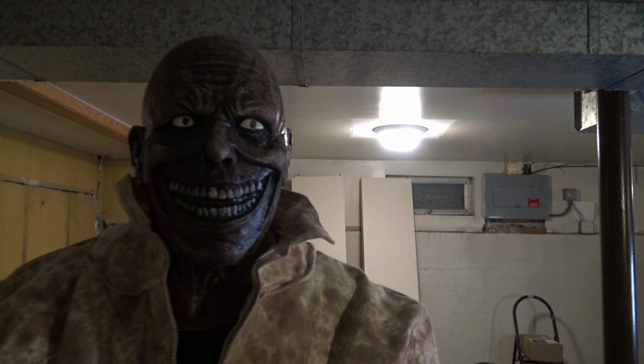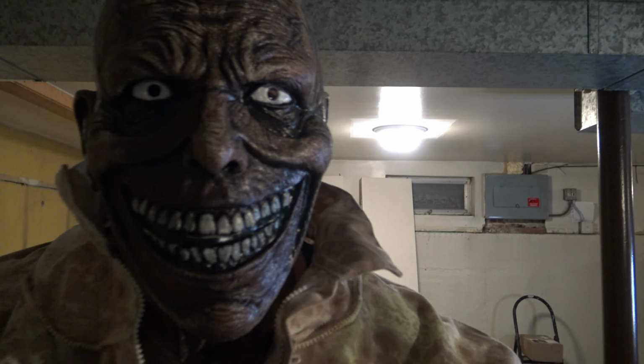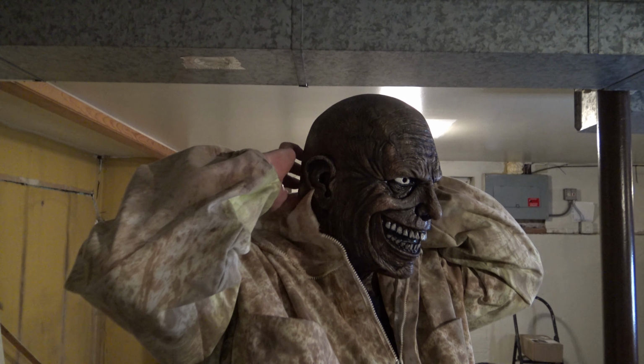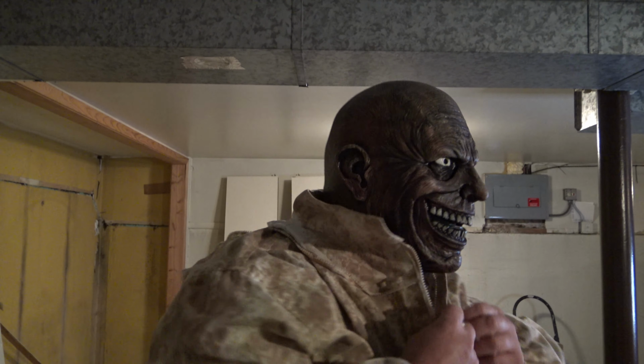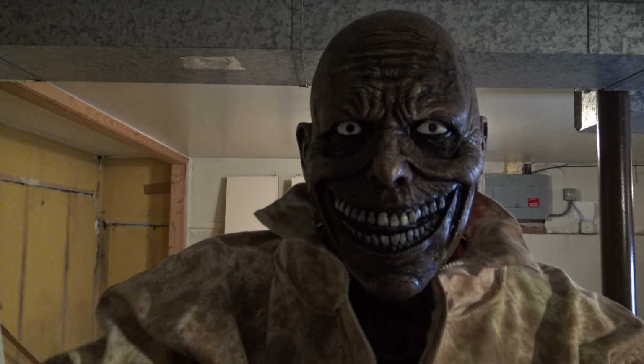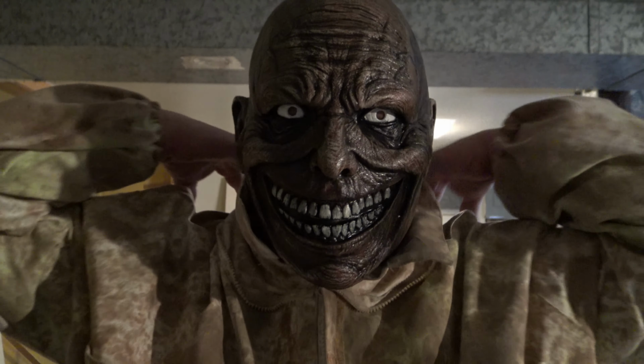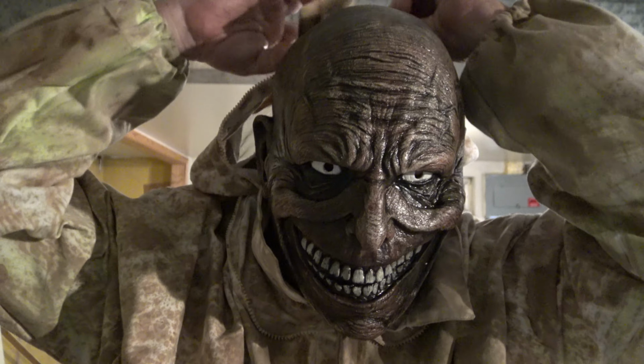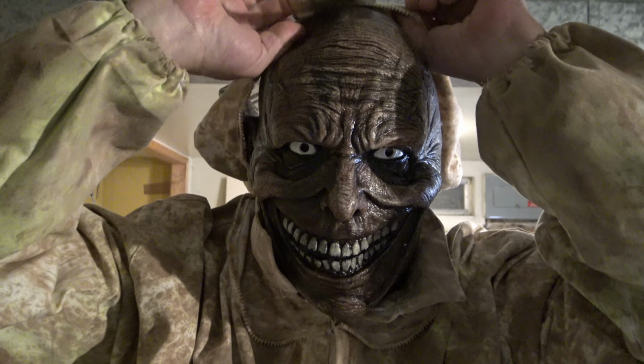So here he is. It looks pretty cool on camera. So for me, the slits, it's all back here. But what I'm wearing right now is a costume that I helped create. Well, I created it. I'm calling it the Keeper.